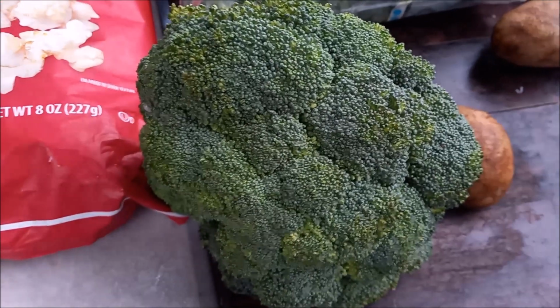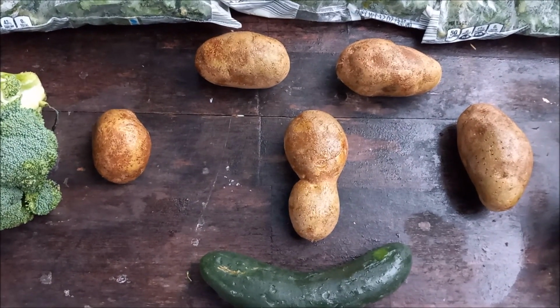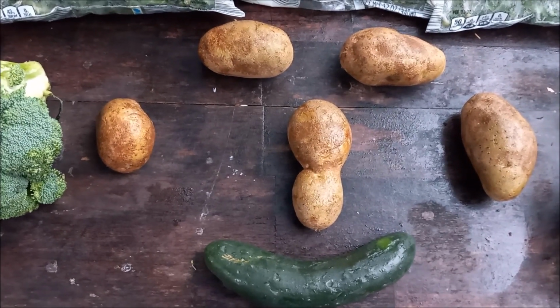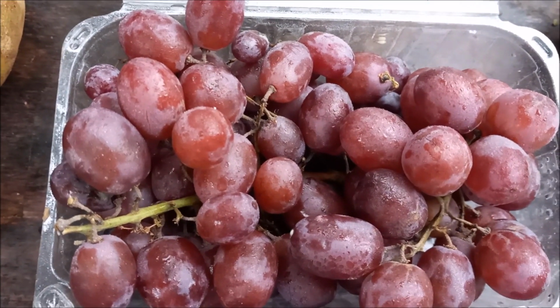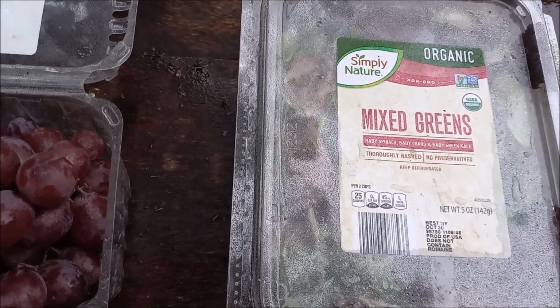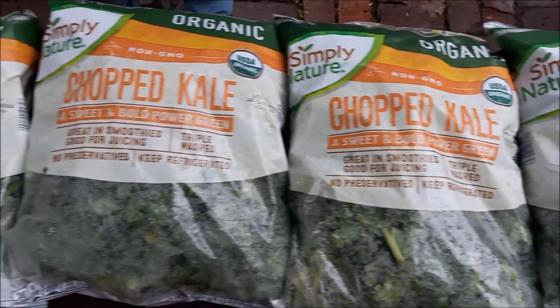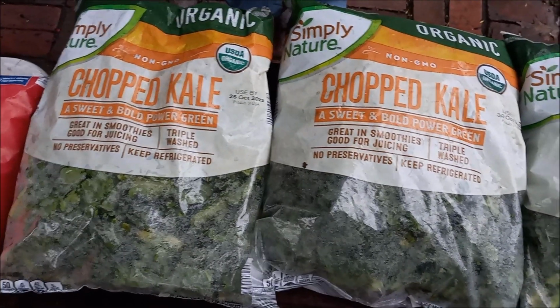Yum. Some more beautiful broccoli. Mr. Potato Head. We have potatoes and a cucumber. Purple grapes. Those look good. Organic mixed greens for a salad. Nectarines. And this is what I'm really excited about. 4 bags of organic kale.